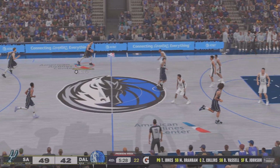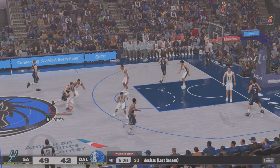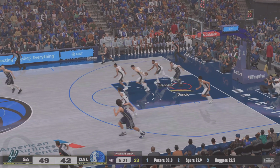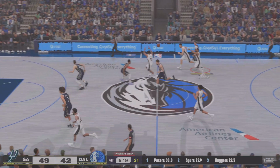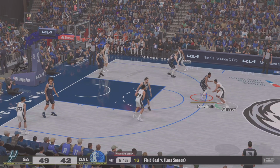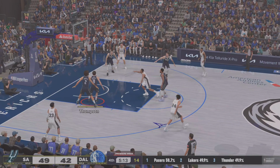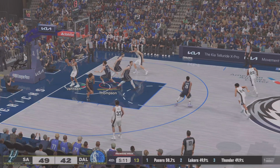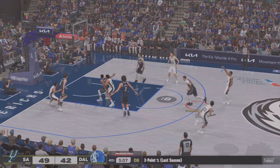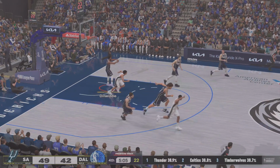Well, easy money, right? I like the strategy. Go inside, get a high percentage look. Doncic off target at the rim. San Antonio leading by 7. Johnson outside. Kicks it out to Jones. Pass to Branham. No good with the triple.